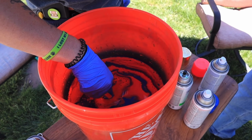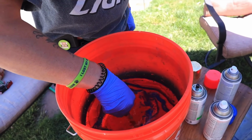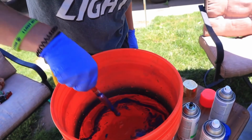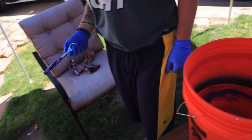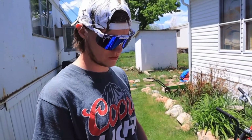I love how you can watch the paint just go down in the water. It's like, that's dope. Oh, you're doing the handle, okay. Yo, dude, that's sick. So hard. Let me see. That is so sick. That blue right there. I gotta find something to hydro dip.